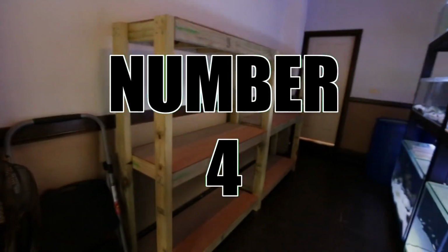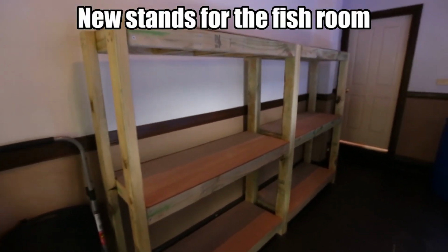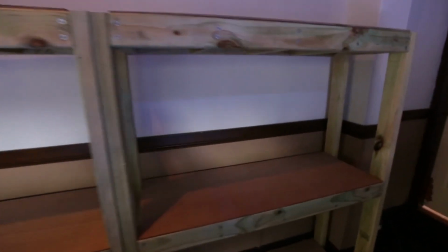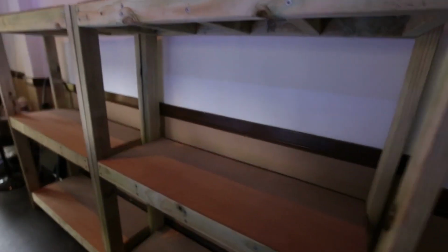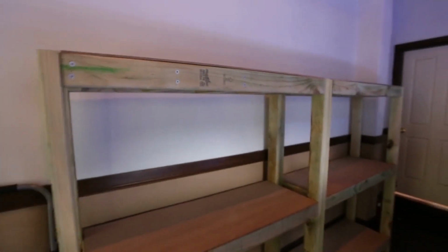The 2 new stands that I needed. Me and my cousin Adam built these yesterday, and in this video I'm going to show you how we built these 2 stands. So these stands are going to hold the 12 aquariums that I got for free that were in last week's video, and you can watch that video right here, where I discuss how I scored 12 aquariums for free.